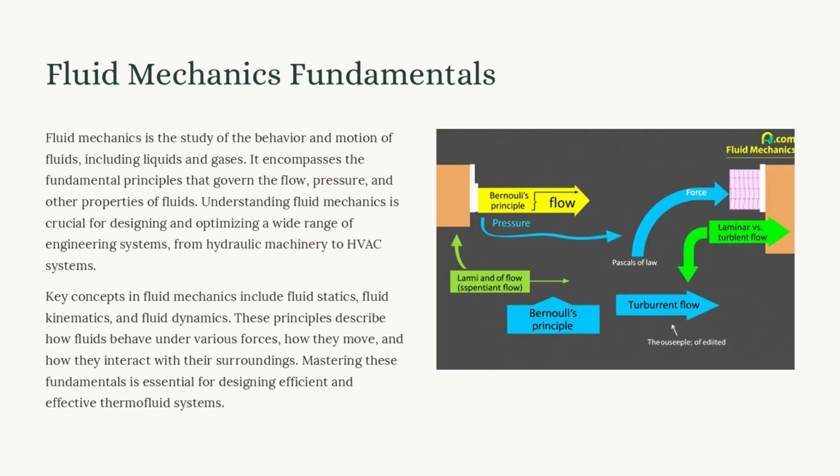Fluid mechanics is the study of how fluids, including liquids and gases, behave and move. Understanding fluid mechanics is crucial for designing and optimizing a wide range of engineering systems, from hydraulic machinery to HVAC systems.